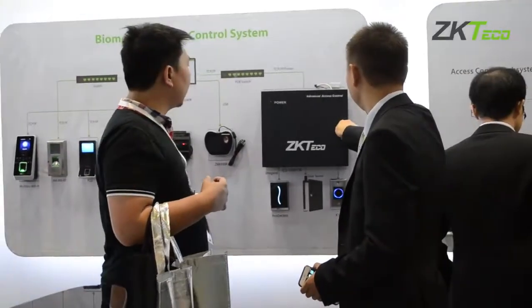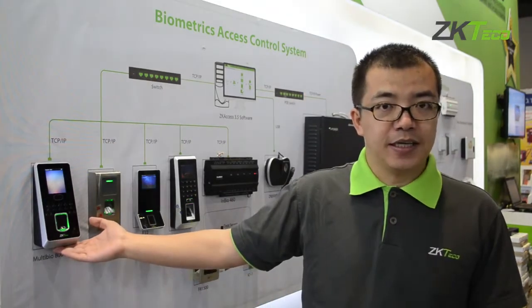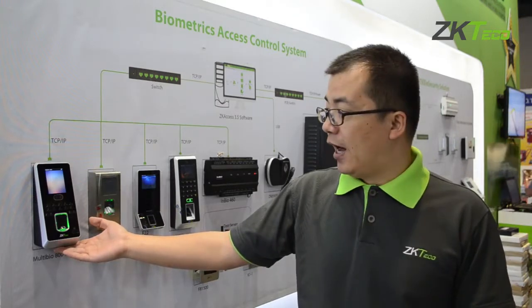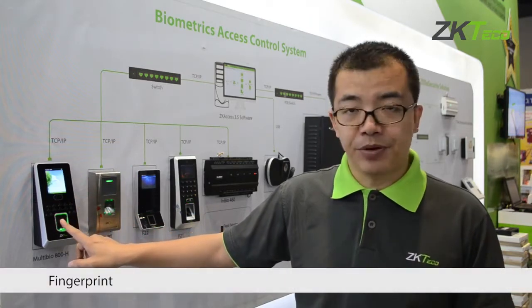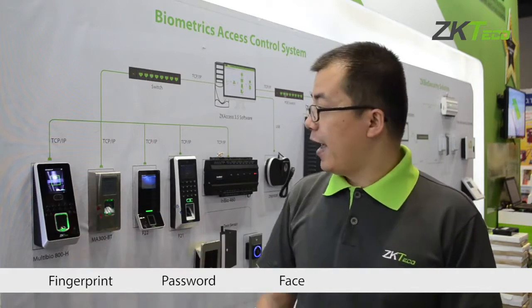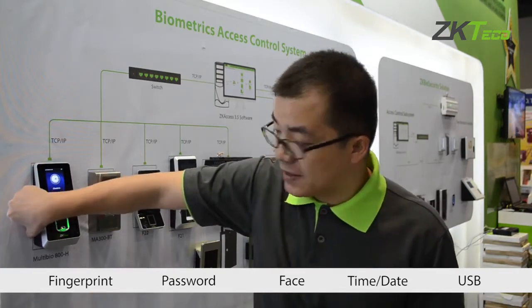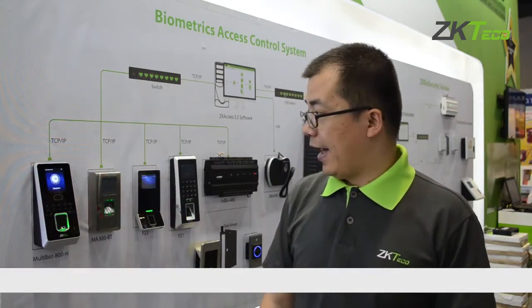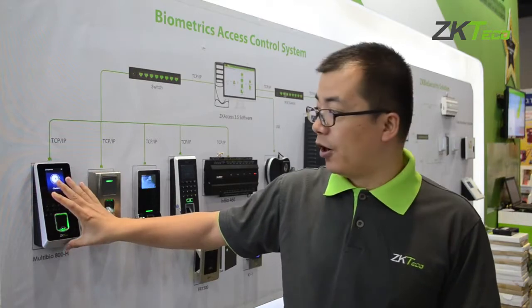Some clients will say, I don't want only an access control system. I want access control and time attendance in one device. So the standalone device is the most suitable solution. On the standalone device, you can do the enrollment: enroll your fingerprint, your password, and your face. On the screen, you can see the time and the date, and you can use a USB to download records. The installation is also so easy. You just mount it on the front door and connect it with the door lock and exit button. That's it.